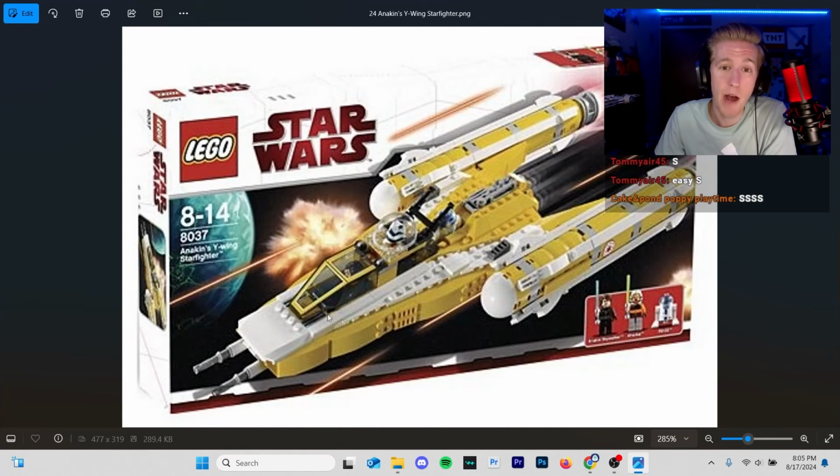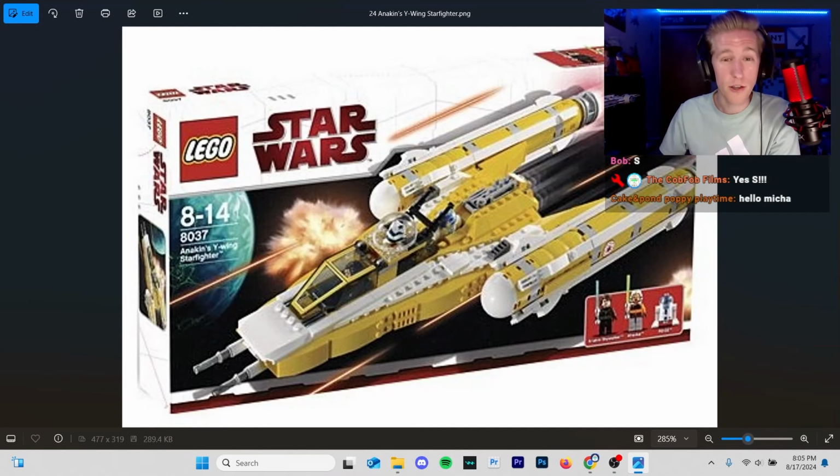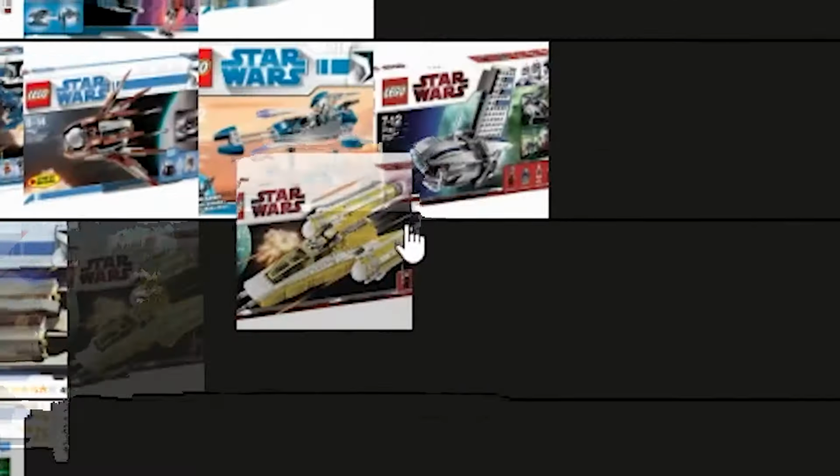If Lego came out with this set today and it looked exactly like this, I'd be like, dang, yeah, that's a solid build. And that's by today's standards. This came out in 2009 and it is so freaking well built. I was gonna put this set in A tier, but you guys have convinced me to put it in S tier.